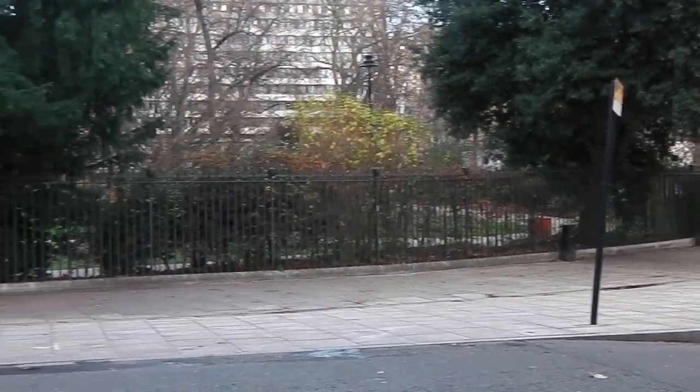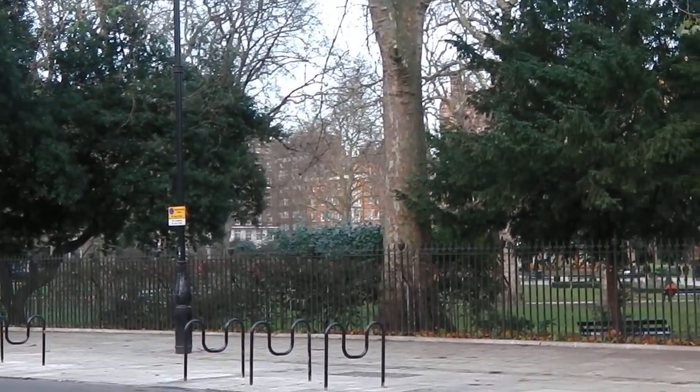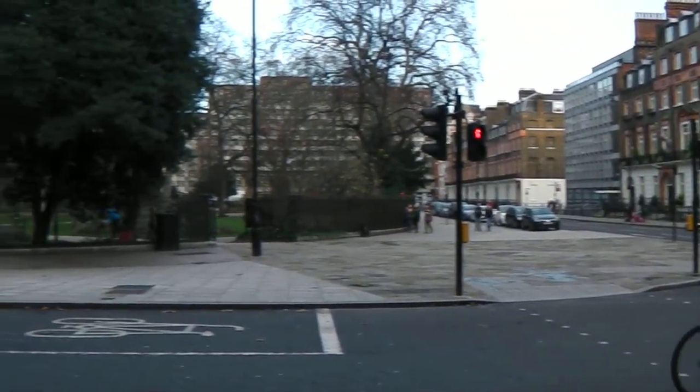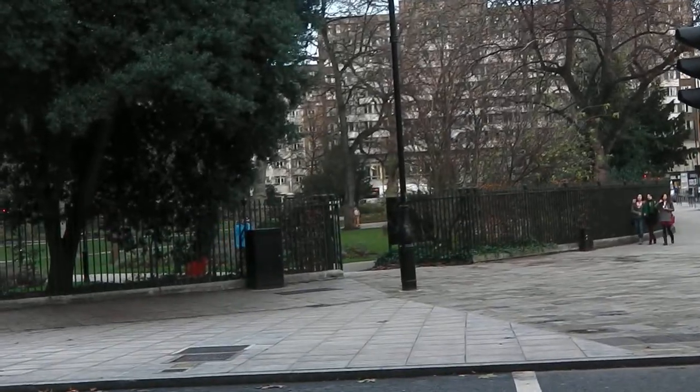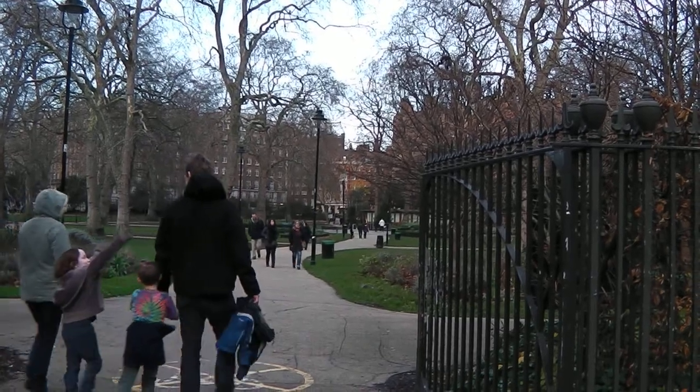Okay, I'm back on Russell Square. We're going to go through Russell Square, head towards Russell Square Underground Station, and then onto the Foundling Museum. Okay, cross over at the traffic lights here, and then straight through into Russell Square. We'll go through the gate and straight on in front till we get to the other end.